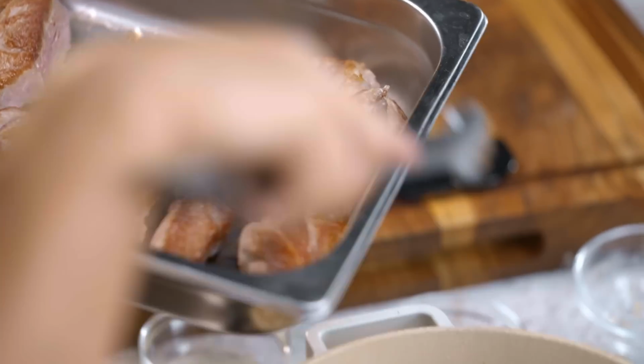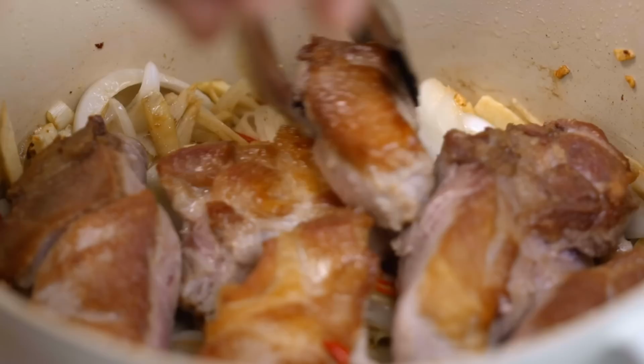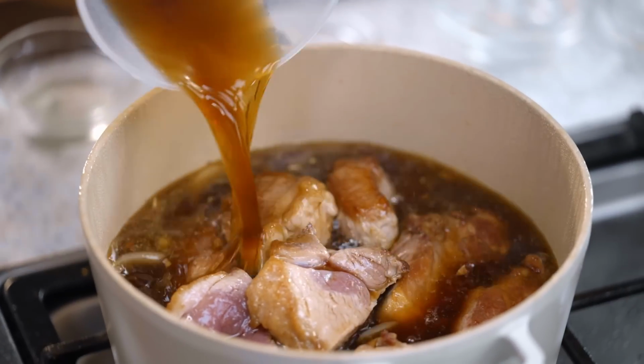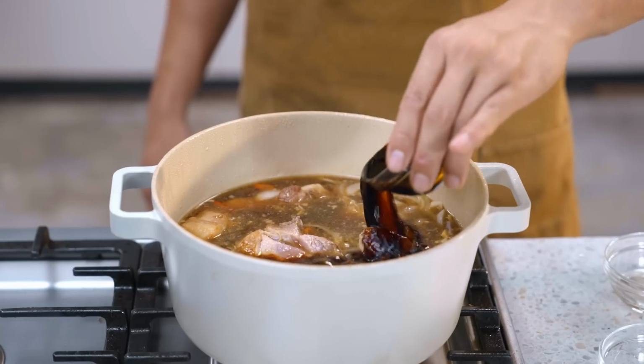Now at this point, when the onions are a bit translucent and the vegetables have been cooked down a bit, you want to add your pork back in. Okay, now to deglaze our pot, we are gonna be adding some pork stock. So at this point, we can add our seasonings and spices.